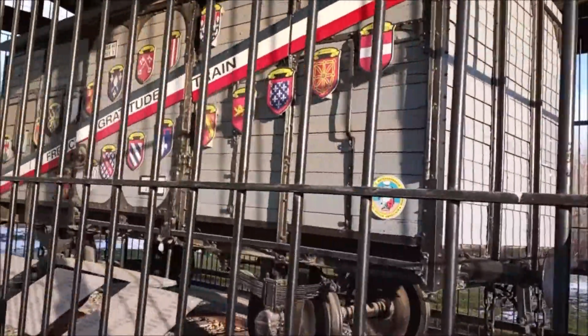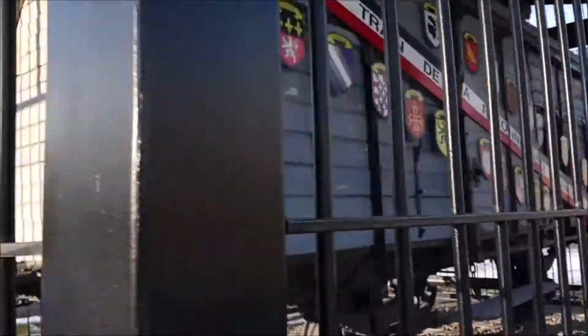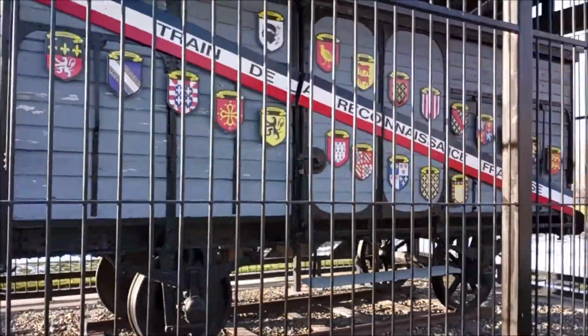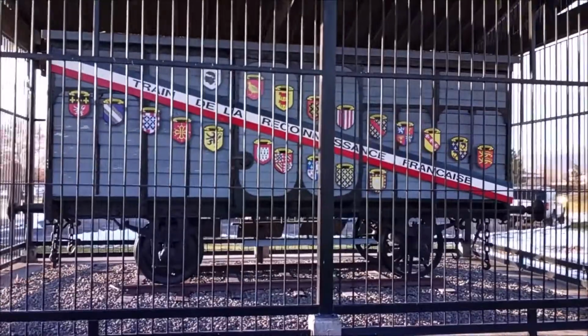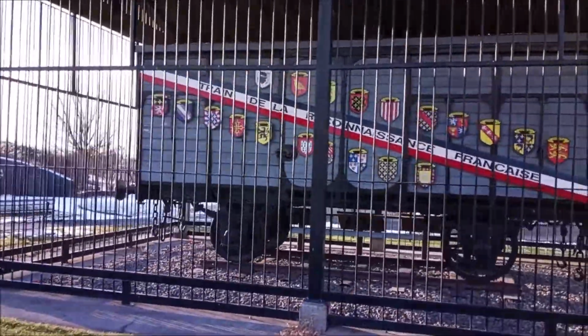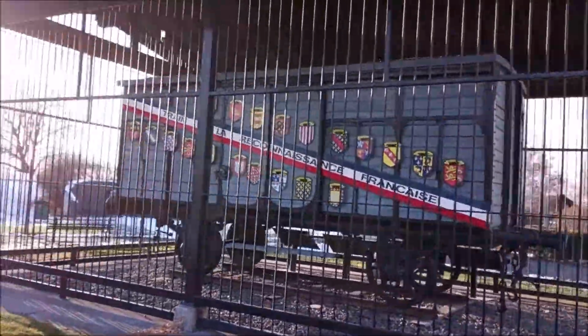This 40-and-8 boxcar was part of the French Merci Train, which arrived in New York Harbor on February 2nd, 1949. The boxcars were used by France during World War I and to some extent World War II to carry 40 men or 8 horses to or from the battlefronts. Many American soldiers rode in these train cars for days. For many, it was their last journey.